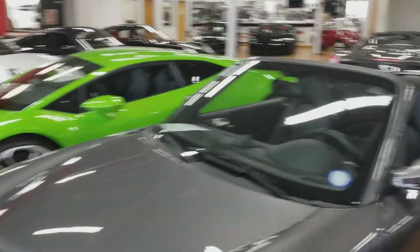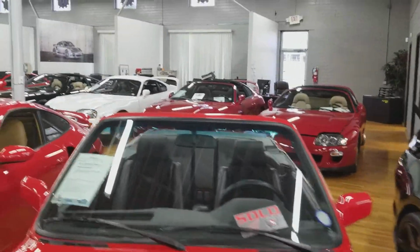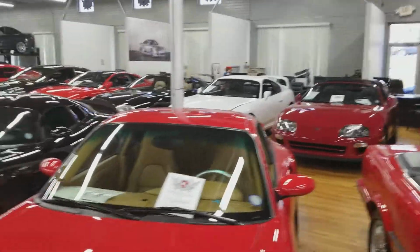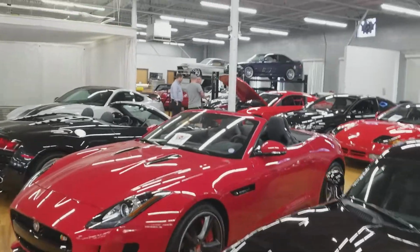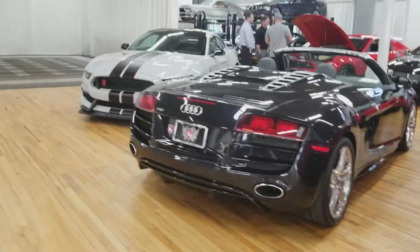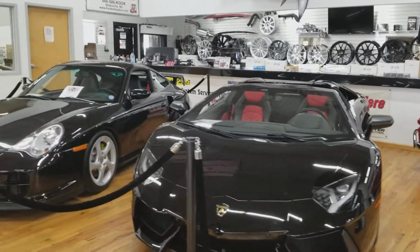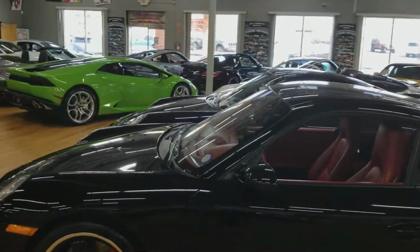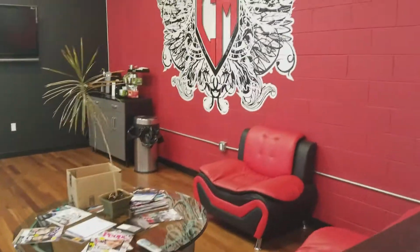Every car goes through 126-point inspection in the back. I'm about to walk you back there and show you our service area. We've got a lot of exotic stuff, a lot of rare stuff. This is kind of what we do. This is our parts department. Customer waiting area when they're getting service done. And here's our service department.